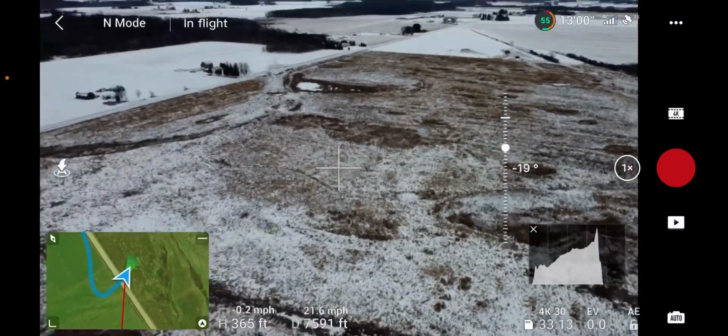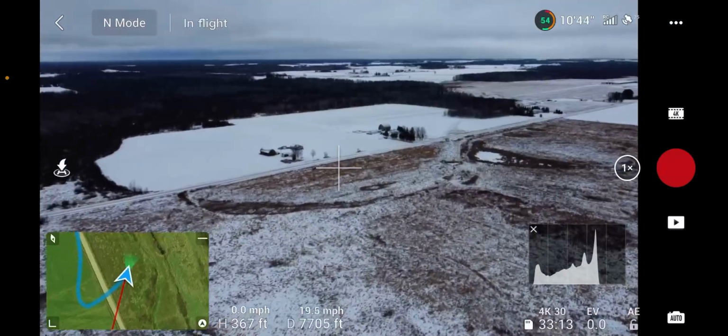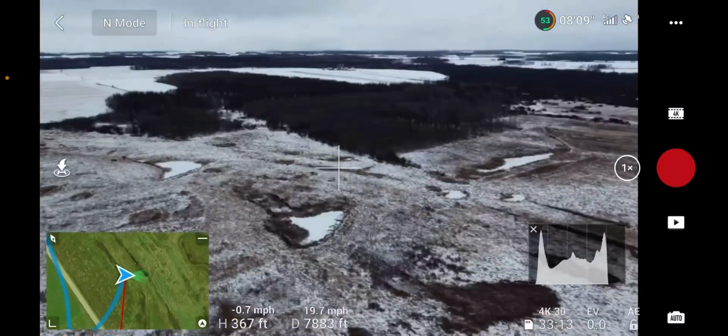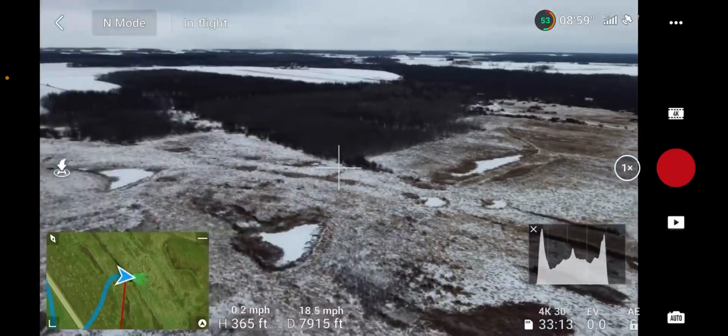It's going to be a pretty long flight. It's probably going to be about 4 miles total, is my guess. Maybe more. I'll let you guys know. I'll write it on the screen probably before the video or just right now. Of course, we're still on one battery. Since we have 8 minutes of flight time left, I'm going to get back to 8,000 feet one more time.